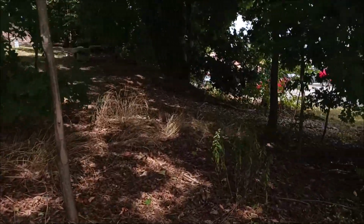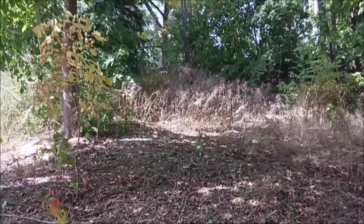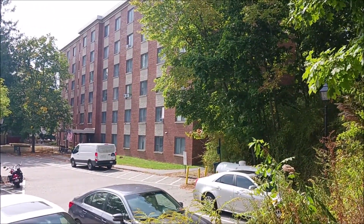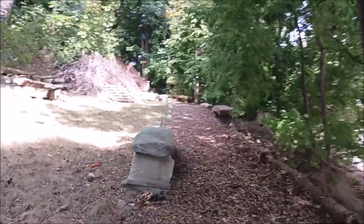So, for the next few minutes, we're going to become one with nature, with the ticks and the spiders and the mosquitoes. Right next to this huge apartment complex on Washington Street. So just show you a little bit of the trail here. This is the trail that goes up to somebody's private backyard thing. So just show you what it looks like here.